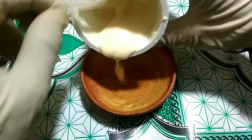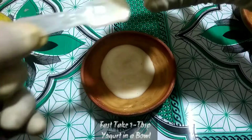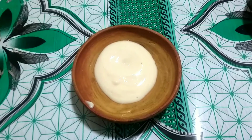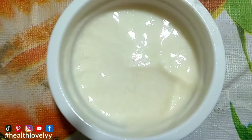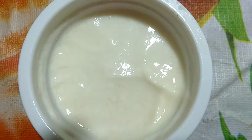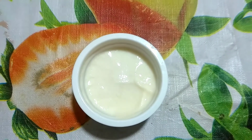First, take 1 tablespoon yogurt in a bowl. This gentle exfoliation not only helps to create a natural glow and prevent breakouts, but works to diminish the appearance of lines and wrinkles. When topically applied to the skin, a velvety yogurt face mask will help moisturize, fight acne, prevent premature aging, relieve sunburn, and reduce discoloration.